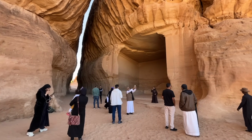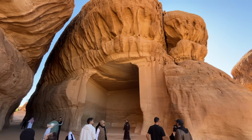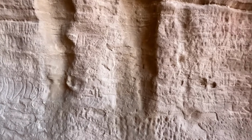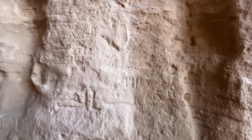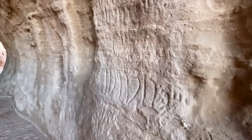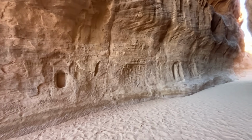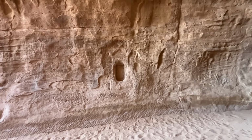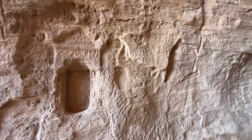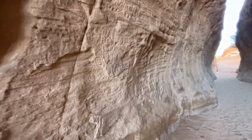This is very cool. So here we can see some of that graffiti, symbols. I say graffiti because it's rumoured that some of the inscriptions in here were graffitied into the wall by soldiers.